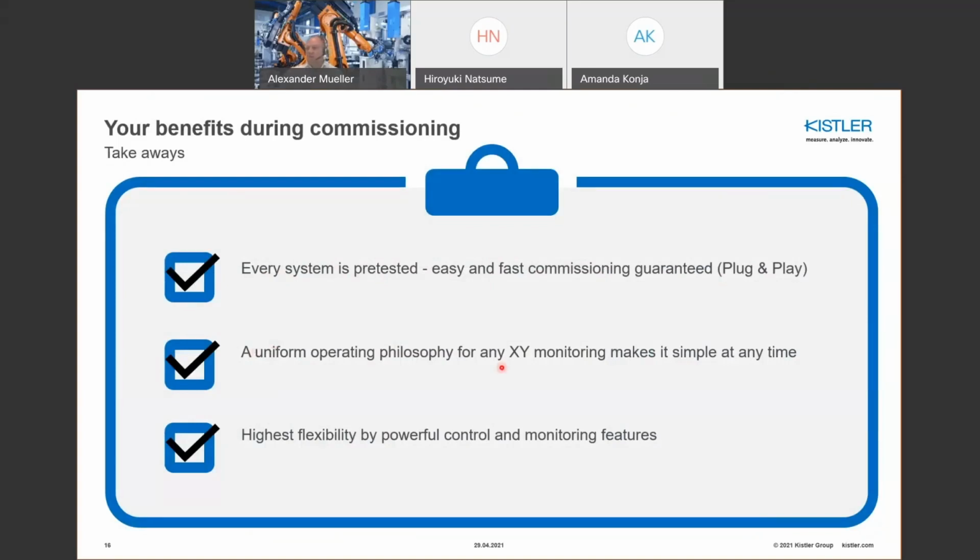Then the other advantage is that we can offer you a complete family for XY monitoring. It's not only servo press, so if you have other force-displacement or any XY monitoring, we have a complete family and it's the same look and feel. So you only have to learn more or less one family, and that's it. With the product, we can cover this application. And for sure, it's easy to use our system, but if something is required which must be flexible and you need powerful functions like powerful control functions or monitoring functions, we have it on board in our device.